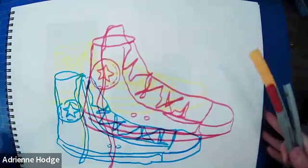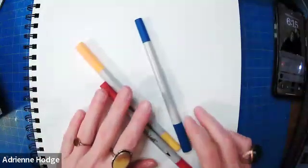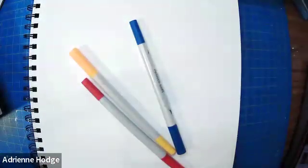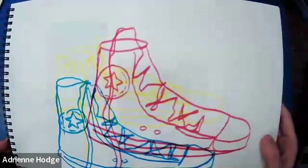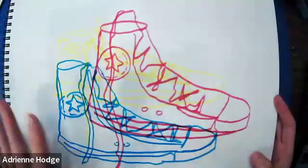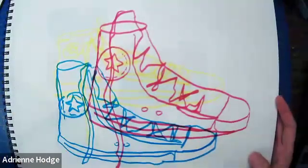Okay, I'm going to move this sketchbook aside and get my more unused sketchbook out here. We'll get started on this prompt with the shoes. Okay, so blind contour sketches, if you are unaware, are drawings that we do without looking at our paper. So it's totally fine if you glance down and look at your paper.